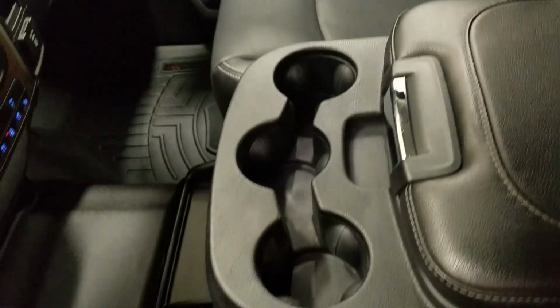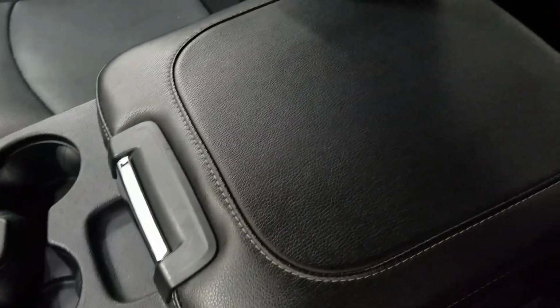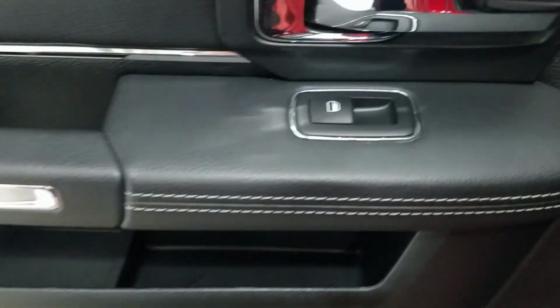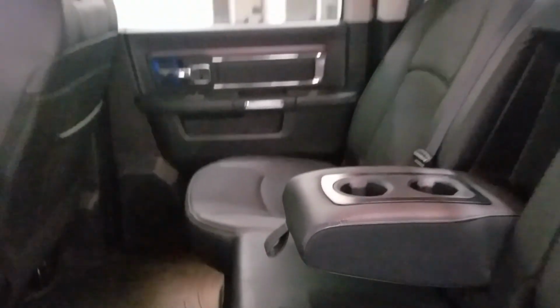And as we look at our centerpiece, we have our 3 cup holders and our center console with tons of storage underneath. At the rear, we have tons of storage in the doors for passengers, as well as power windows, and more storage in the rear of the driver and in the rear of the passenger seat. And at the back of our center console, we have our own ventilation system for the passengers.